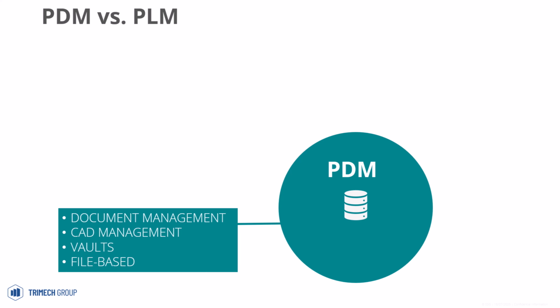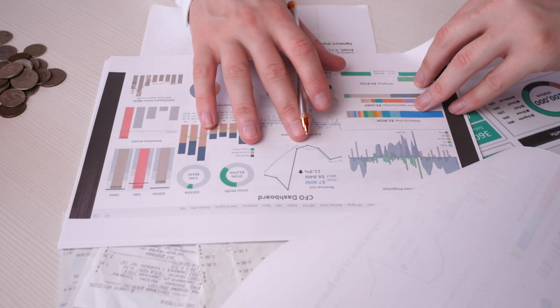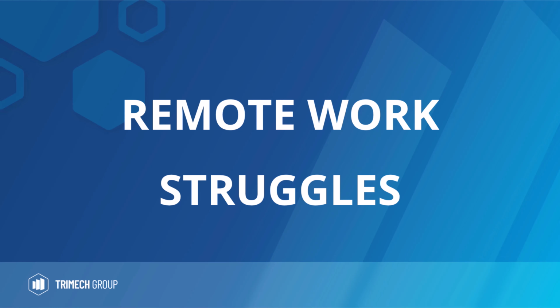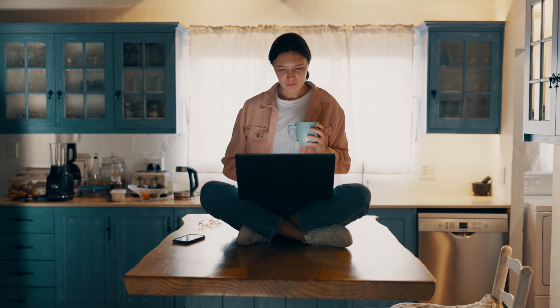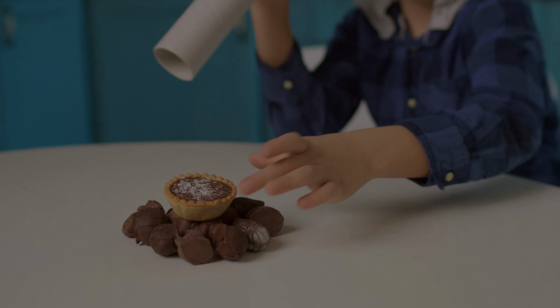Manual processes. As engineers, we love both Microsoft Excel and Google Sheets. However, spreadsheets are not designed to track bills of materials, change requests, or approvals. Slow onboarding. New team members can take weeks to get up to speed because there's no centralized system for your data. Compliance nightmares. Audits are stressful, as documentation can be incomplete, inconsistent, or not even located where it should be. Remote work struggles. Your team cannot access files or collaborate effectively outside the office. If any of these sound familiar, then it's probably time to start exploring your options.